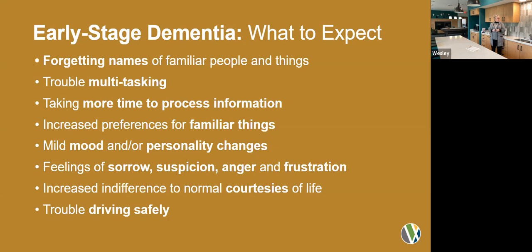Increased indifference to normal courtesies of life. They're trying to survive. They're trying to get through the day. Saying thank you for a cup of coffee, it's like, just give me my coffee. I just want to sit in my chair, feel safe and drink my coffee. So again, things like, oh, my husband was always so kind. Well, he may not be because of the process and where he's at.